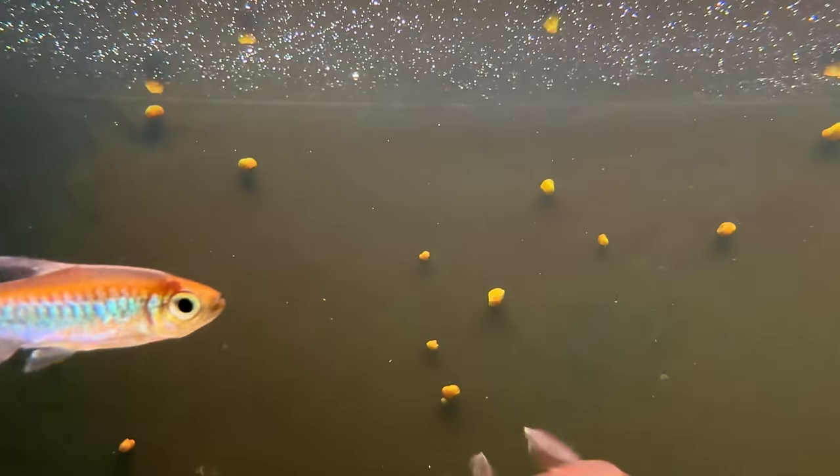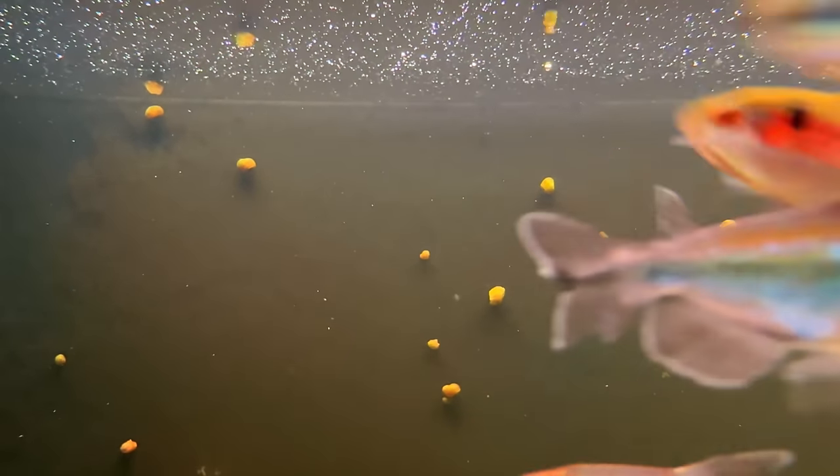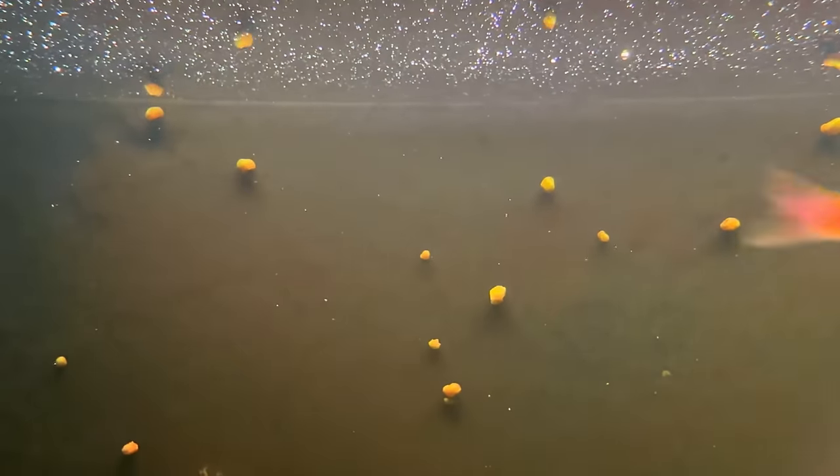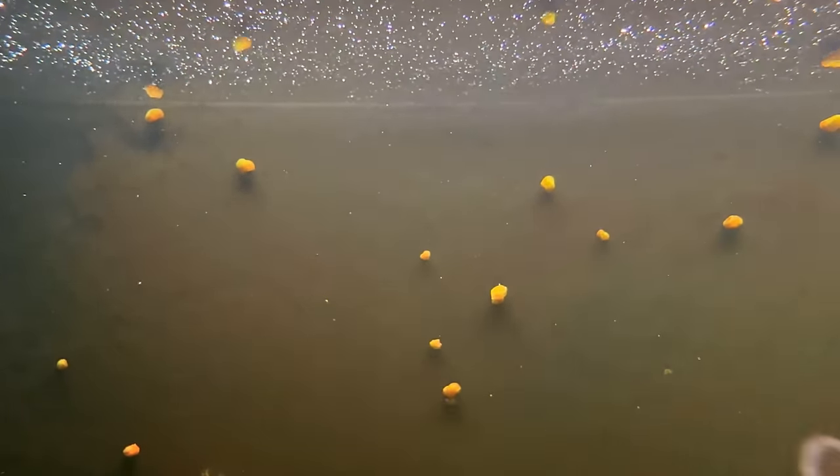Congo tetras, the only tetra species from Africa that is widely available. There's like hundreds, and this is like the one we get, you know? Yeah. That's why I'm working so hard to get some of those other species in.